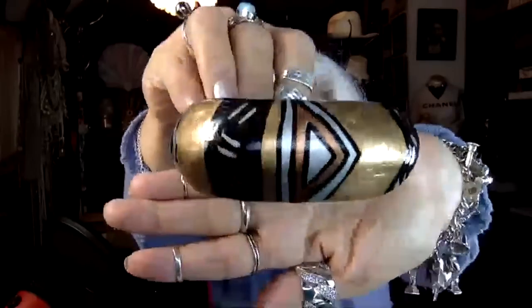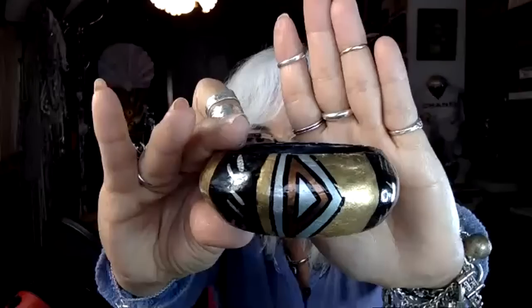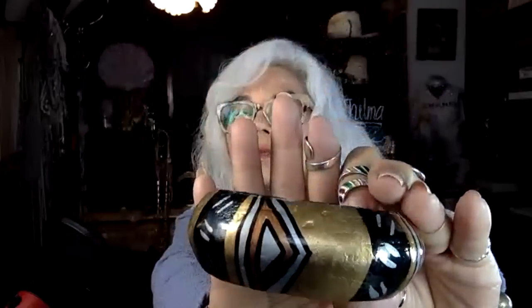Okay, another very nice bangle. This one's wood, gold, copper. Very cool. This has a papier-mâché feeling to it. It's nice though. Nice tribal look to it.